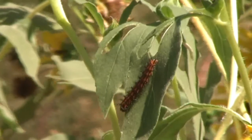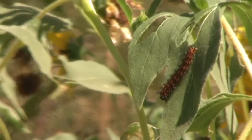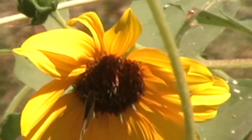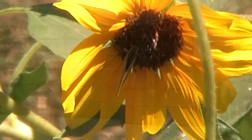It's 113 degrees today, and Renee just has to stop to get a picture of a caterpillar on a leaf in the date orchard. There's many more things to find if you just look for them, like a skipper.